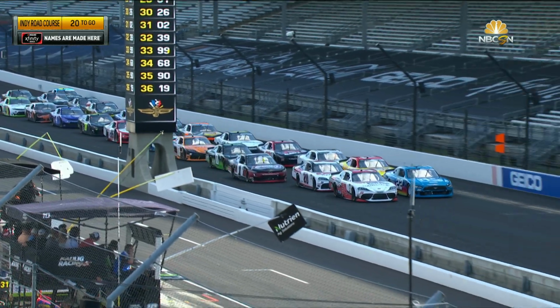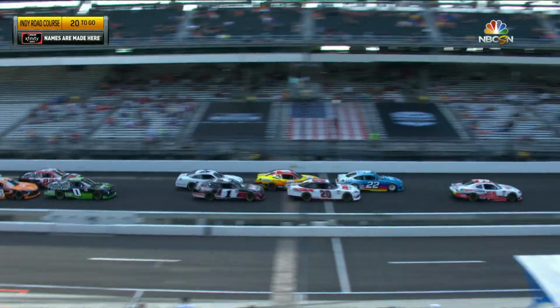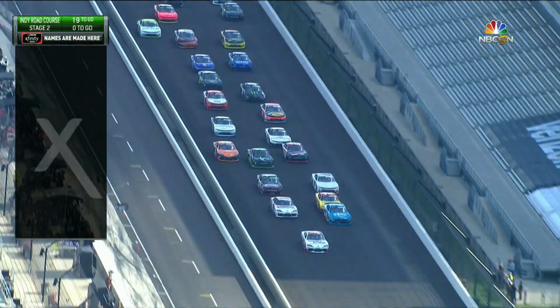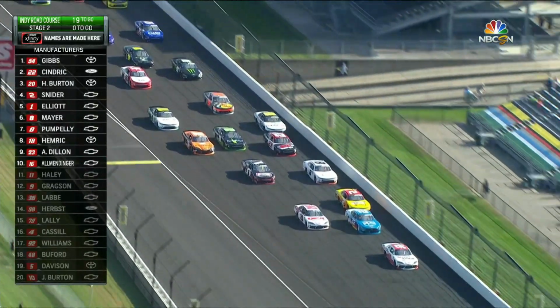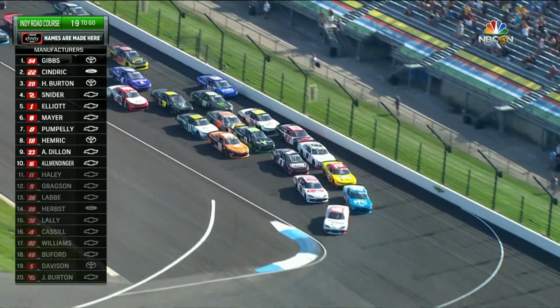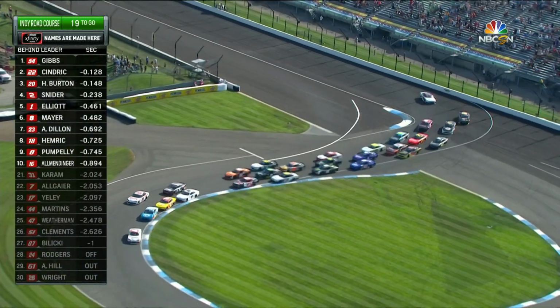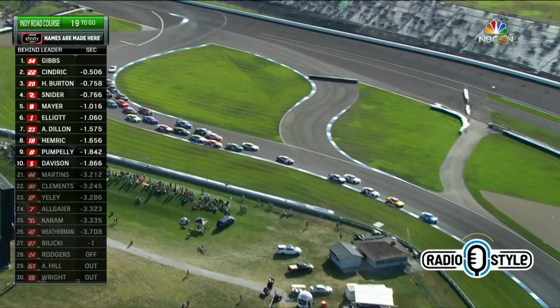As we get ready for the restart and the start of stage 3. Big jump by the 54 of Ty Gibbs. He has the advantage. Austin Cindric is going to get a little help from Myatt Snider as they go down into turn 1. Here comes Harrison Burton as well, in that next line, number 20, as they go into 1. Daniel Hemric is the first one jumping out of line. He threw the block on Haley. Haley's got to follow him through. 54 of Ty Gibbs away with the lead.